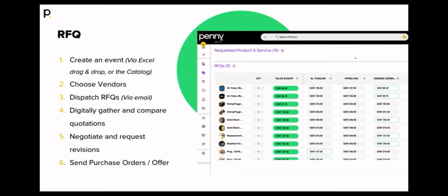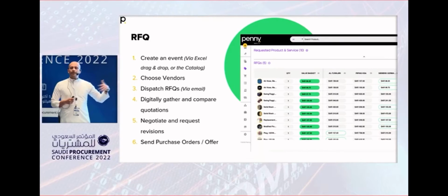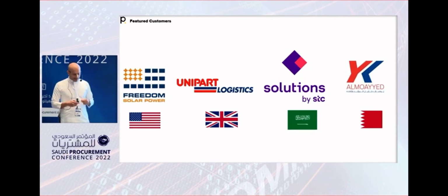quotations from different vendors. The comparison is not only on price, and we all know in procurement that it's not only about price and delivery and speed and all of that. Every sourcing event is unique. In a certain sourcing event and for a certain product, you might care about: are you a local content or not? Is this product certified for this or that? Are you as a vendor certified? These comparison attributes, you can put them in, and the system will gather and automate them for you.